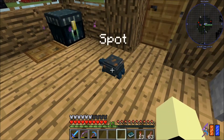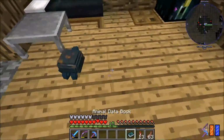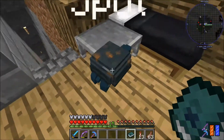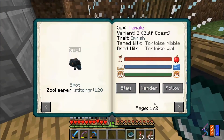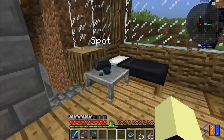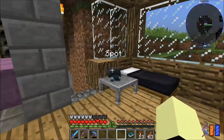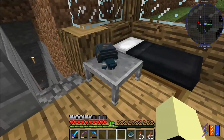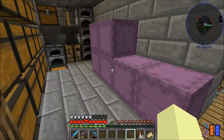And Spot is going to live right over here on this table. I have set him to stay with the book. So if you just click him with the book, you can click stay, and he'll stay there and not move off the table. I might build him a little area in my house where he can chill, but for right now, he is a table turtle.